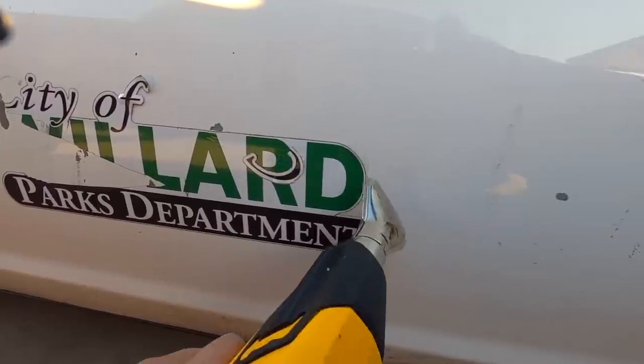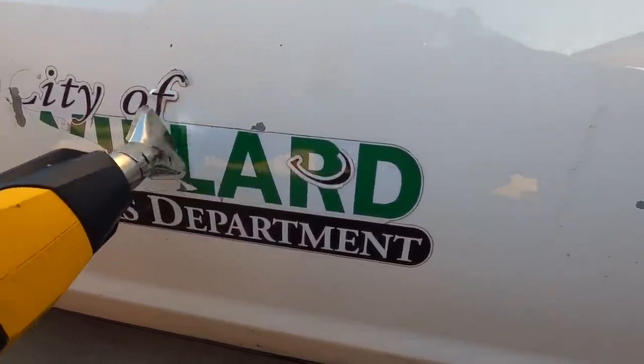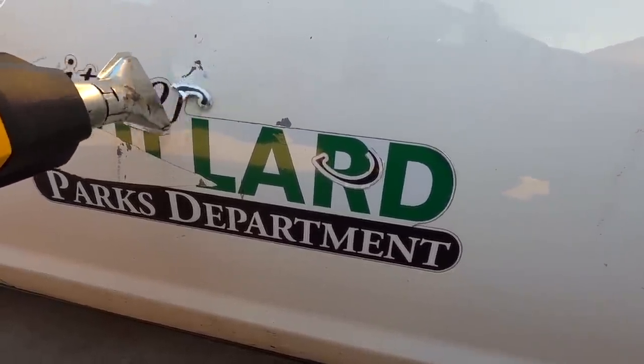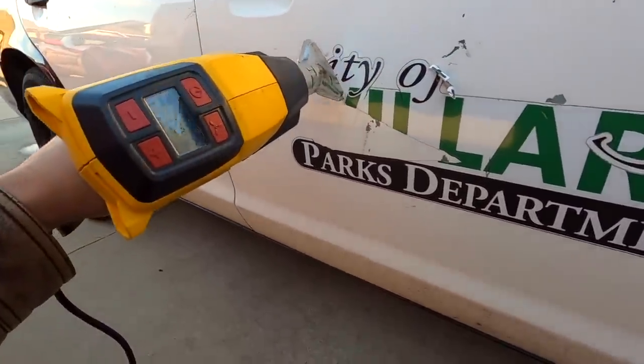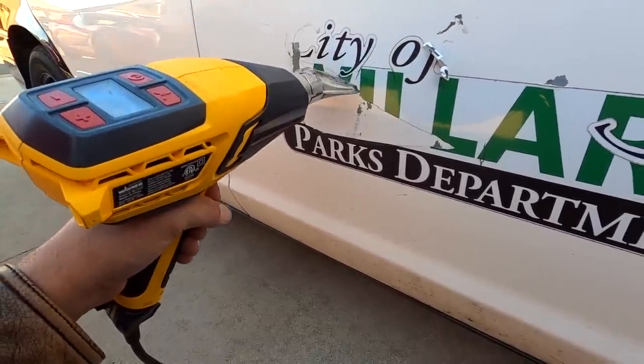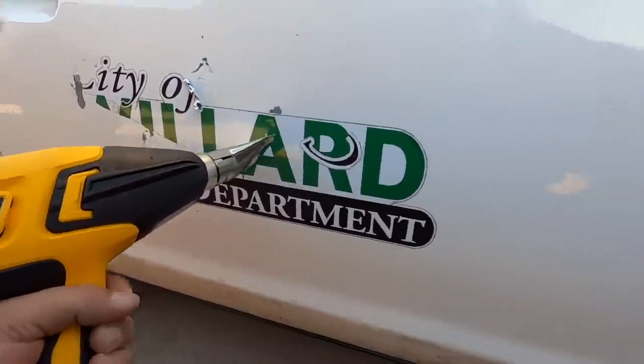The car is missing a ton of paint. We probably could just peel this off. I do have some Goof Off, some Goo Gone, whatever you want to call it. Yeah, this stuff is hot. This is set on 750 degrees, so it's pretty warm. This should really help with peeling off these stickers, though.